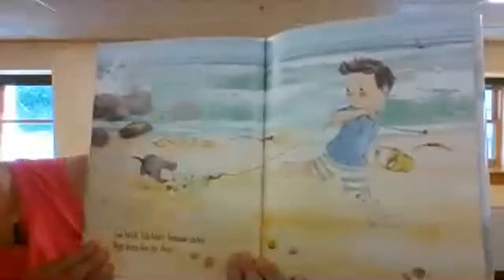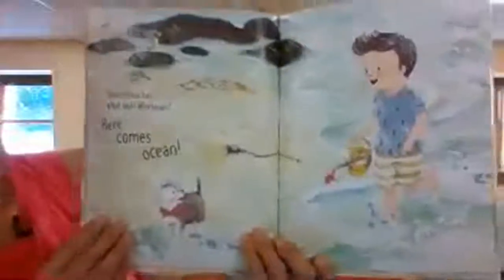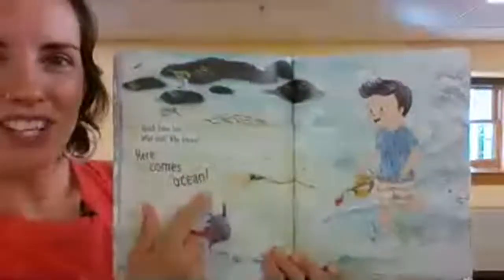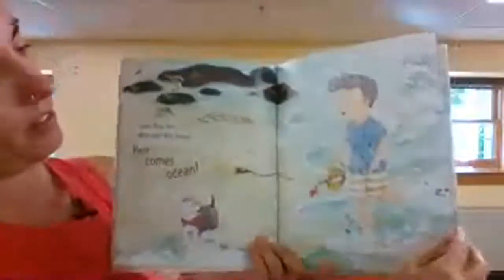Low beach, tide beach, treasure store, ropey lassos line the shore. What is this? Do you know what that is? You're right. It's a kind of seaweed. Sometimes it breaks off from the sea and the tide sweeps it onto the shore. Splash those toes. What next? Who knows? Here comes ocean. That's the word ocean.